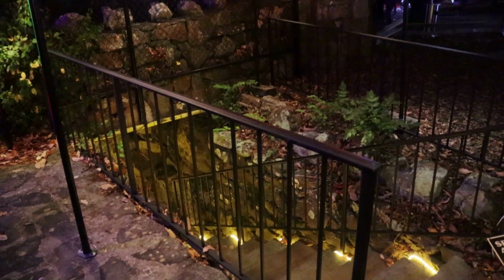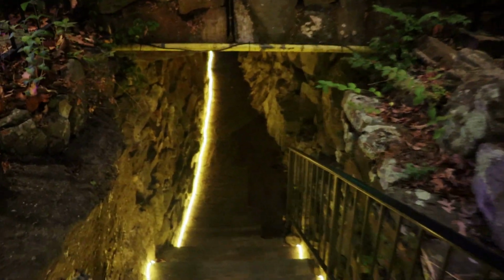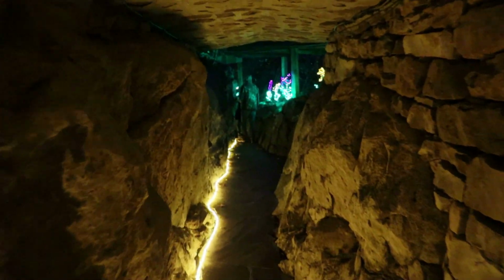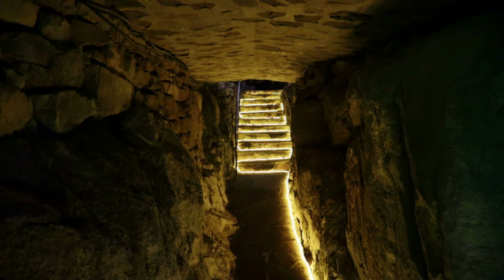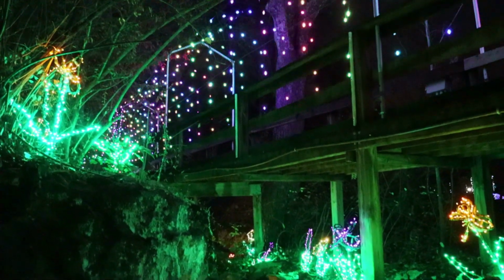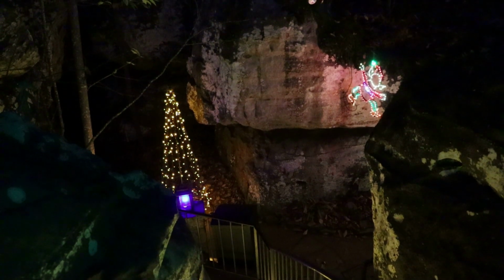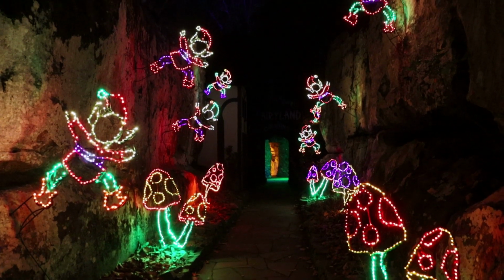I have never been down in this tunnel under the original entrance route. Let's see where this goes. It appears that the tunnel leads to the entrance of Fairyland Caverns.